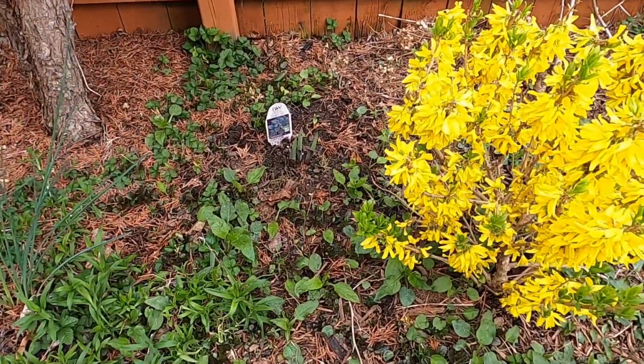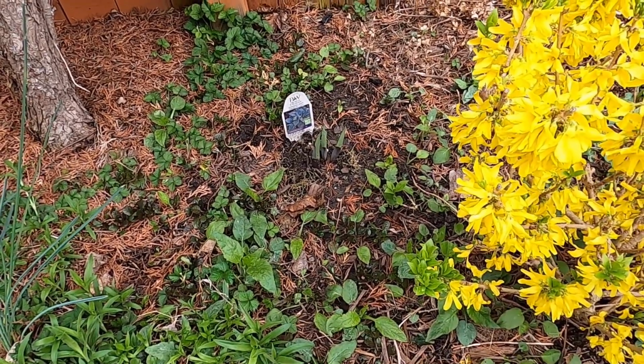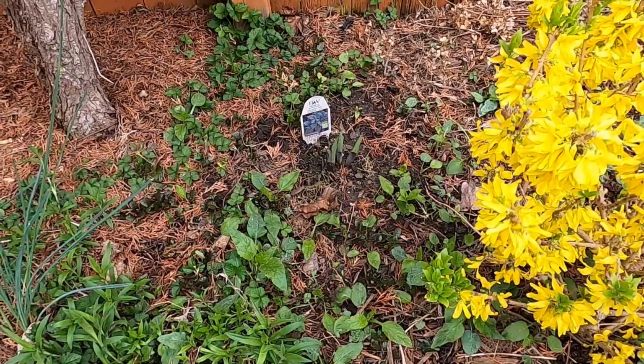Right here we have the Shadowland Diamond Lake hosta that I just got last year, so we'll see how that one does. It should get very big and have wavy blue leaves.